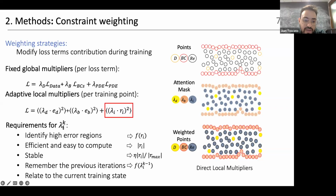So they should be a function of the lambda of the previous iteration, and they should relate to the current training state. So we'll multiply it by this gamma. The important part here is that once we learn a point, we do not need to keep giving it attention. If we already optimized a point, we reduce the attention. That's the idea of this gamma. This gamma will be a number less than 1, so that as you go forward, if you already optimized the point, you will forget it eventually.